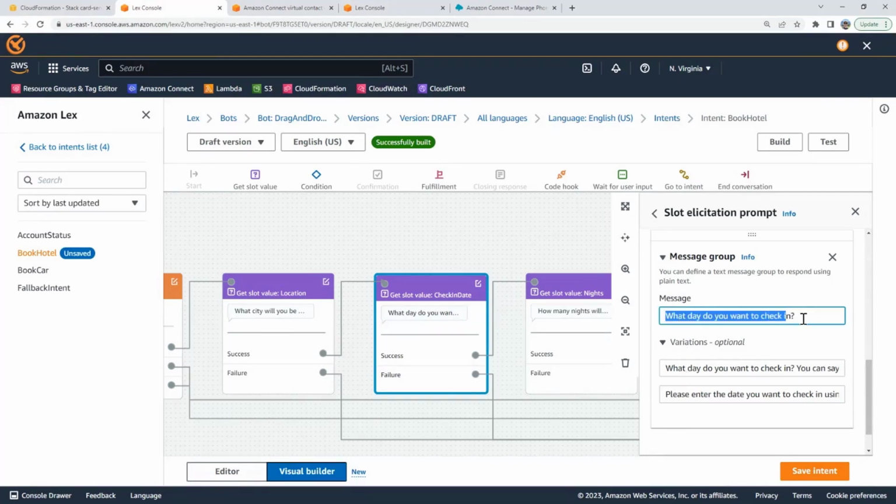So you can have an initial prompt that is short and to the point, a retry prompt with a little bit more information for the customer, perhaps with an example of how you can give a date. You can say things like tomorrow, next Monday, or January 14th. And then if they still fail, you can provide a DTMF fallback. How do you enter this using your dial pad? Please enter the date you want to check in using 4-digit year, 2-digit month, and 2-digit day.